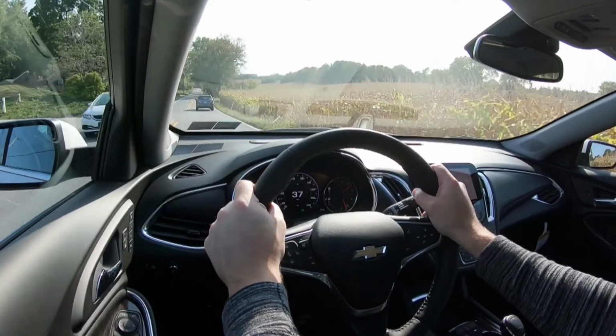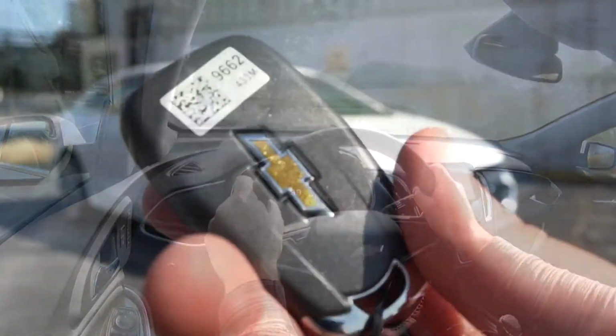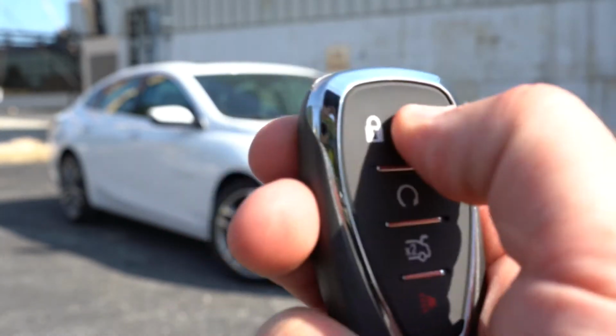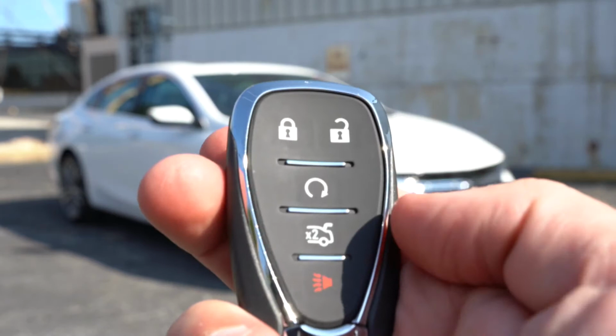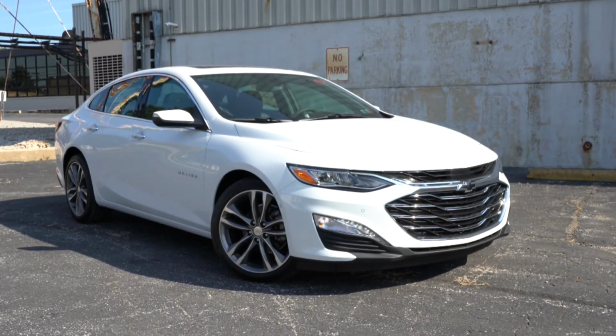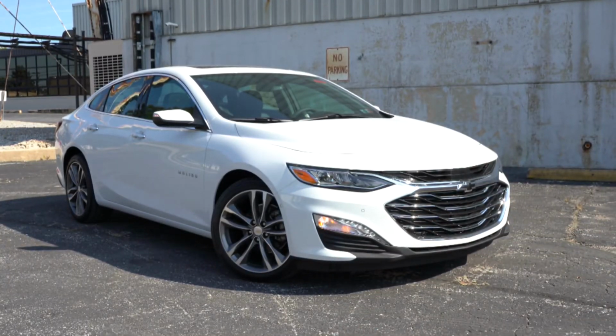That steering wheel will also be heated if you went with the Premier trim level. Then when it comes to the startup, let me first start by showing you guys the key here. You do have your Chevy logo on the one side, and when you flip it over, lock, unlock, that button to pop the rear hatch, and that circular button in the middle is actually going to be your remote start. So for those super cold days in Pennsylvania, you can actually warm up the Malibu before you get inside, so it feels like you're in Malibu once you get in it.